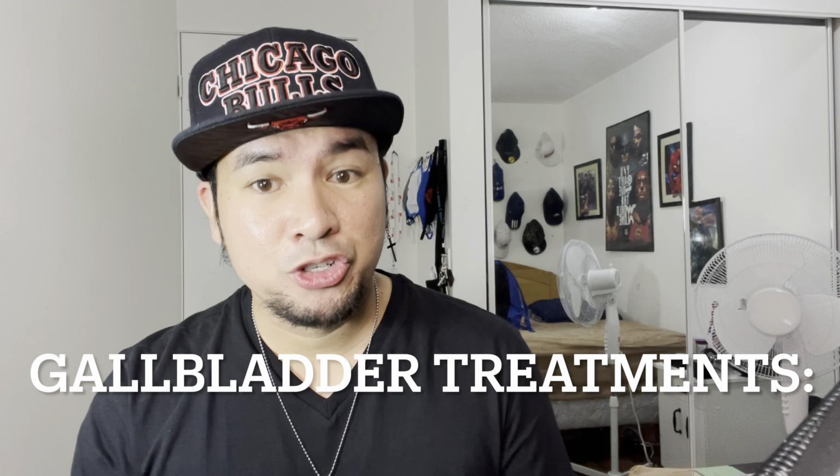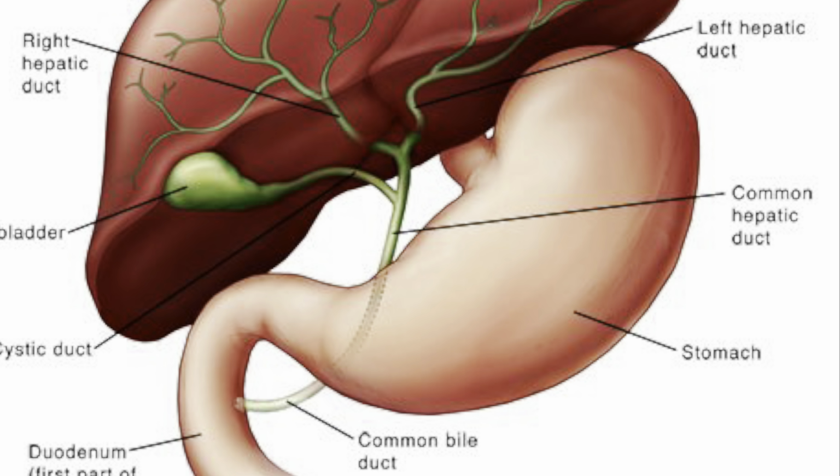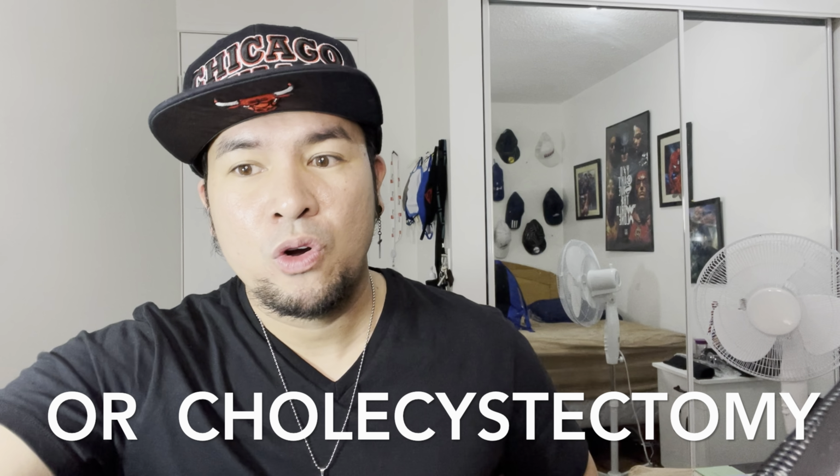And here are the gallbladder treatments. First one is gallbladder surgery, or cholecystectomy. A surgeon removes the gallbladder using either laparoscopy, with several small cuts, or laparotomy, which is traditional open surgery with a larger incision. The second one is antibiotics. Infection may be present during cholecystitis. Although antibiotics don't typically cure cholecystitis, they can prevent the infection from spreading.